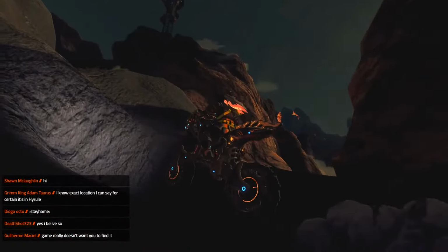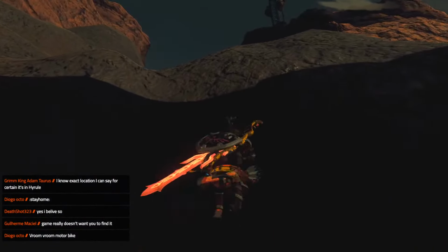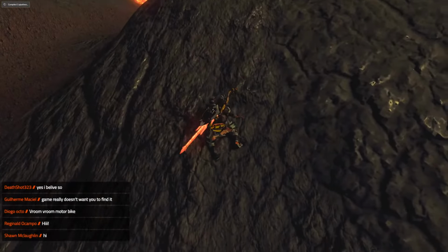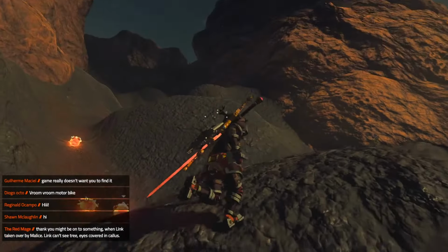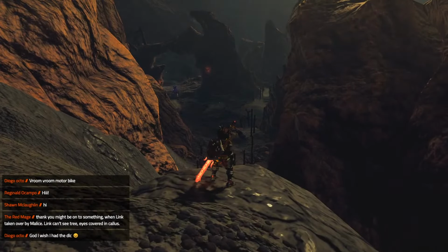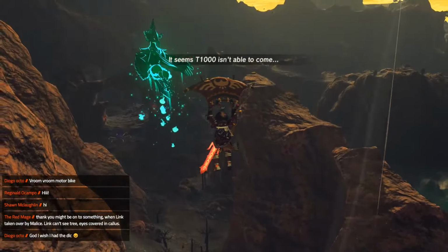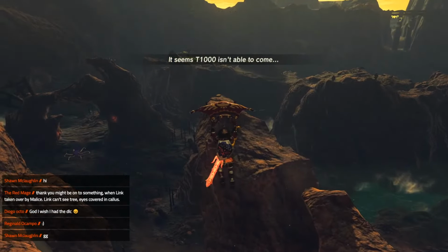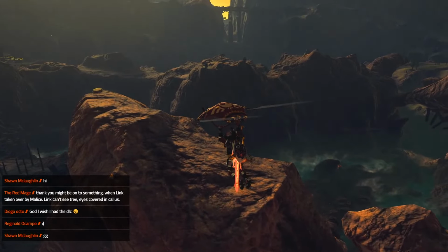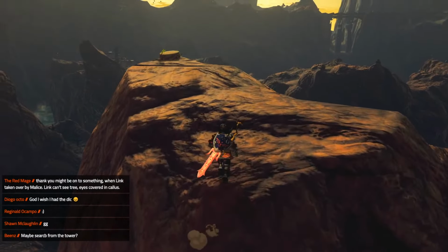Plenty of rocks. Looks similar. The higher up we get, we're getting less vegetation. Vroom vroom motorbike. Maybe this way? Through these gates. I want to actually look. It looks pretty similar there. Ooh. Maybe it's this spot.